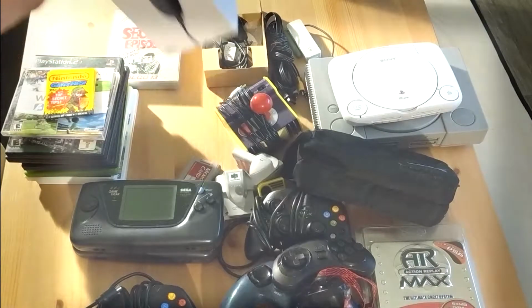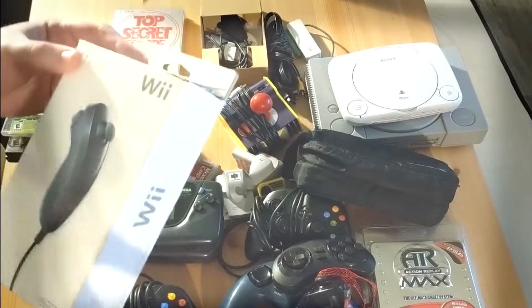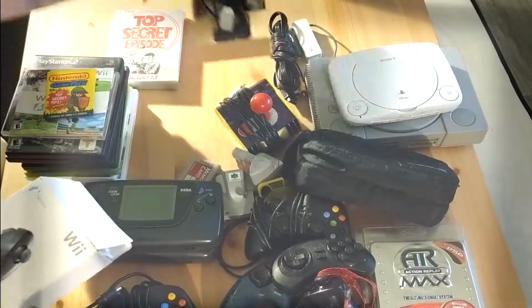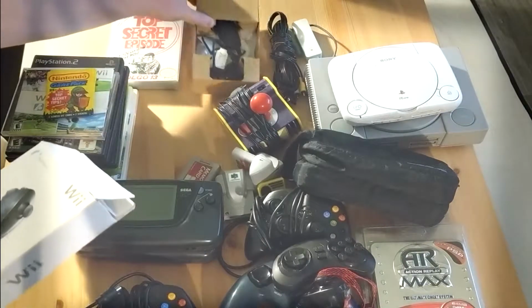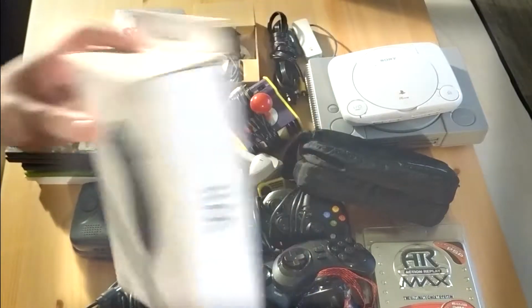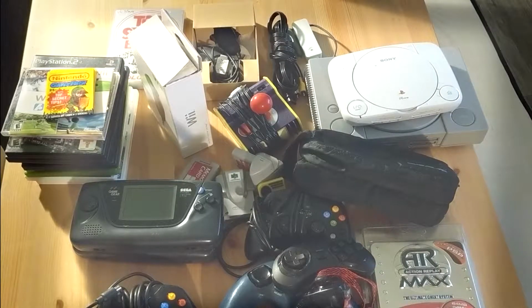So the other pickup that I had, actually a kind of cool one, is a Wii nunchuck with the box. That was kind of surprising, you know, and it's all in there. It looks fairly new, like it wasn't used very much. But I thought it was cool to have the box there. They wanted 5. I think I offered 4. No, I offered 3, and they settled on 4.